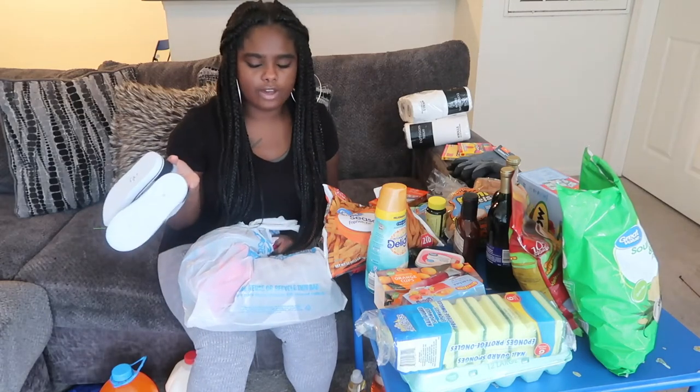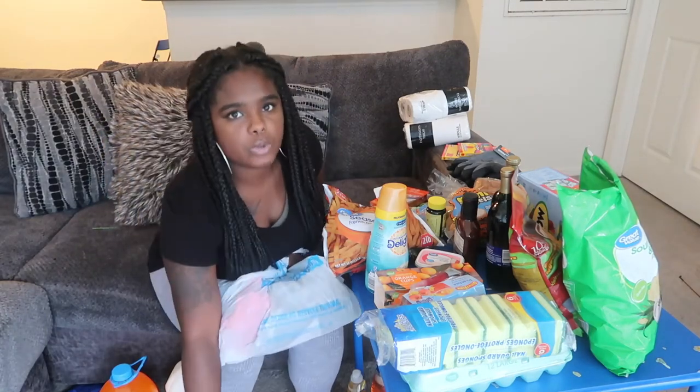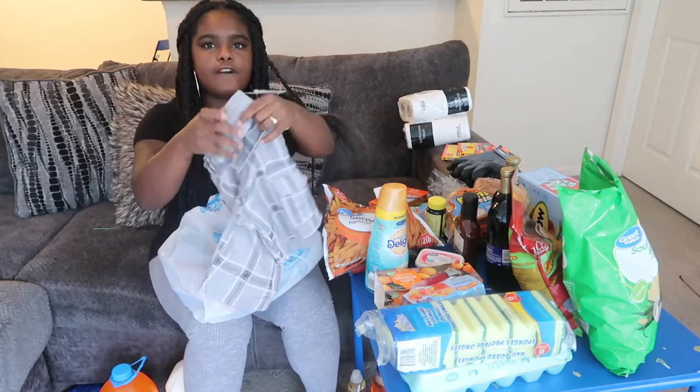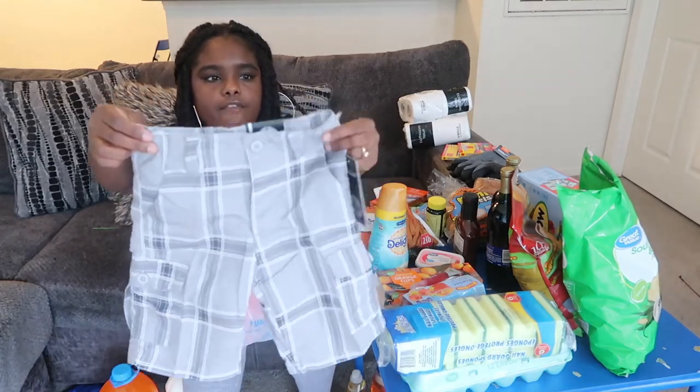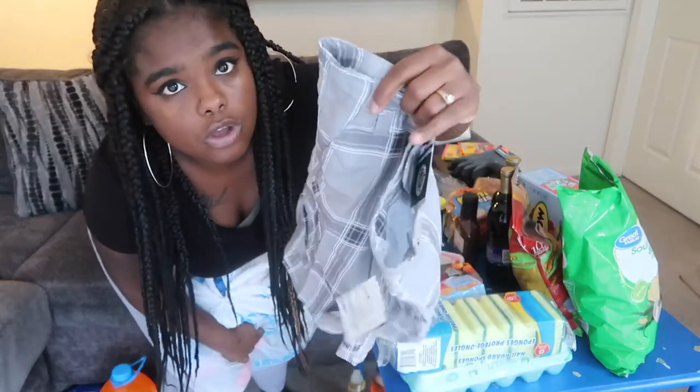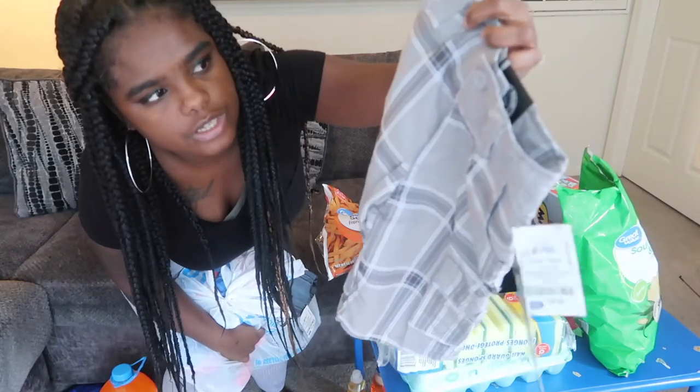They have, like, Target vibes. I think that'll match with everything that we got him. These shorts, these were $5. $5 for these cute little shorts. They're size 5. These are super long, so I think he's gonna have to get taller for these.